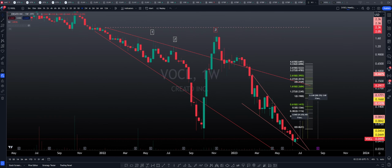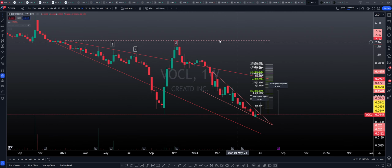Another thing is that we already have met the golden rule of three tests of the resistance from the macro scale broadening descending wedge, which usually indicates 3 tests of the resistance, capitulation, reaccumulation, and a true breakout test number 4 to follow, right? So we definitely got that capitulation, and it now looks like we're starting to consolidate here, right? So that's a very good thing.